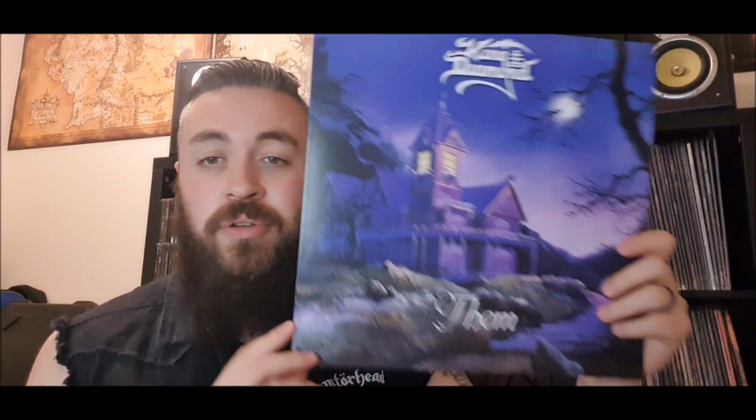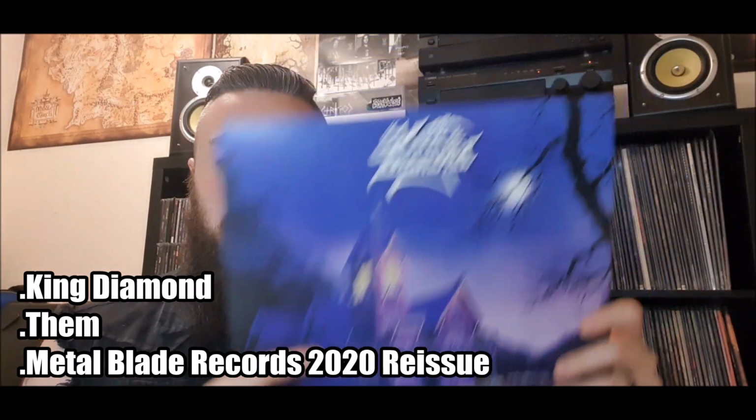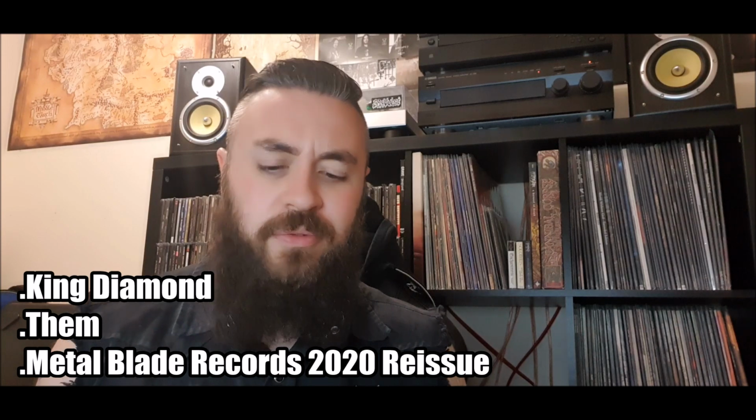And then this is another 2020 reissue that loads of people have got. The King Diamond Them reissue through Metal Blade Records this year. I'm a big King Diamond fan.